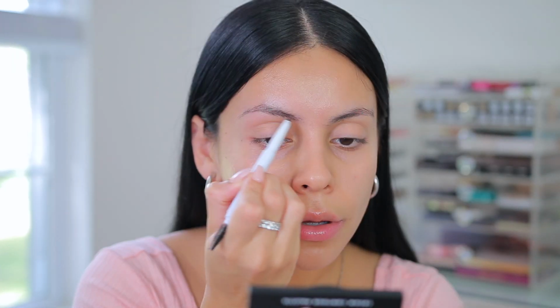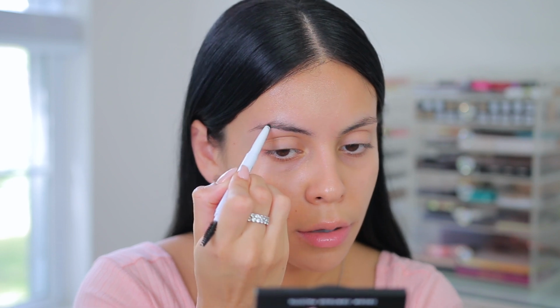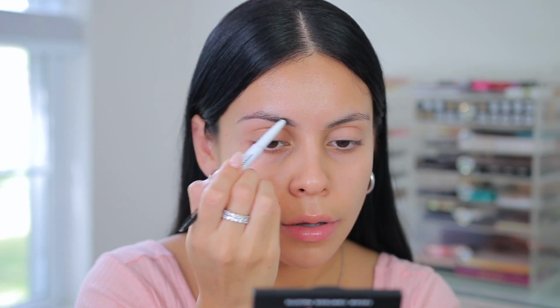But today I'm going to use the Instant Lift Brow Pencil. I'm going to outline my brows like I normally would, and then I'm going to use a pomade because we have a little extra time to be glam.